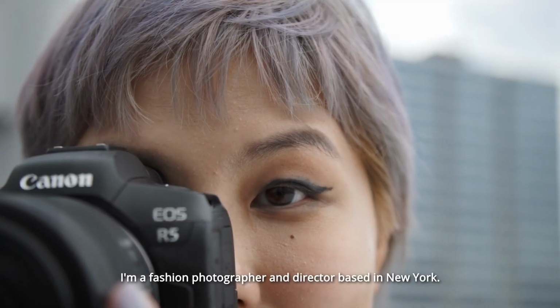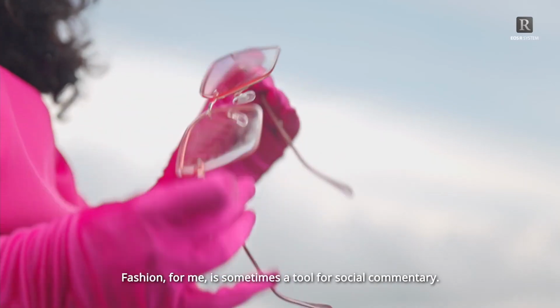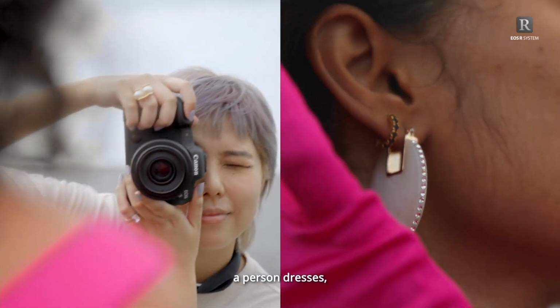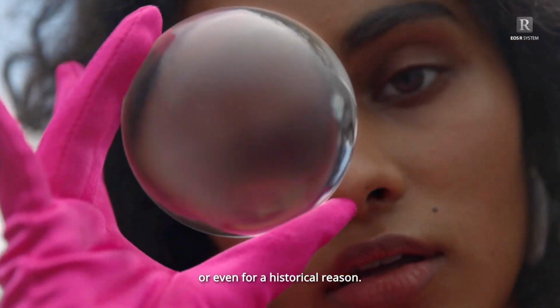Hello, I'm Len. I'm a fashion photographer and director based in New York. Fashion for me is sometimes a tool for social commentary. I think there's a lot we can infer from the way a person dresses, whether it's for a practical or stylistic reason, or even a historical reason.